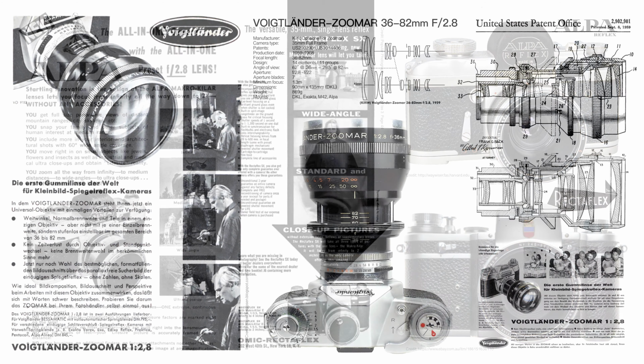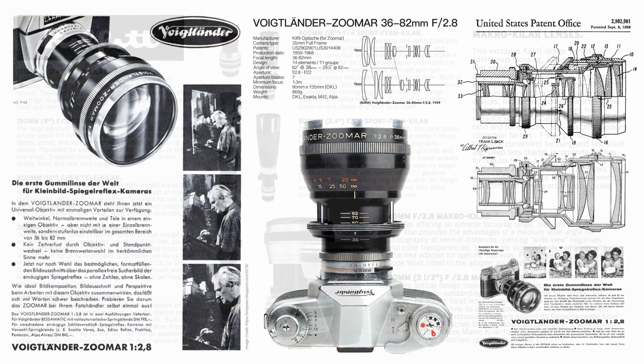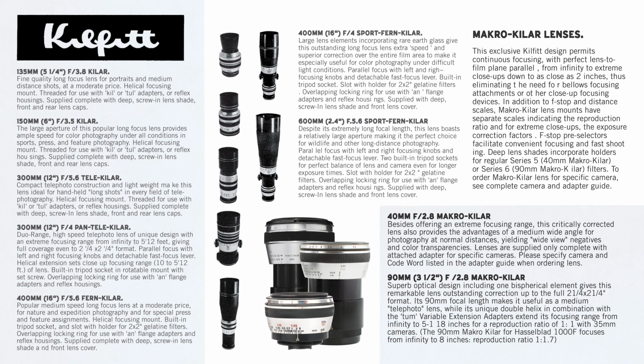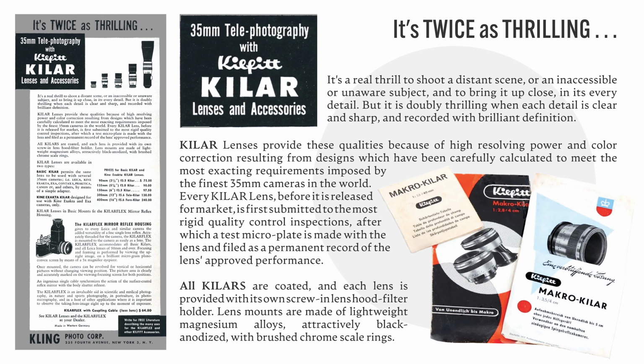In 1959, the Kilfitt factory would produce the world's first 35mm zoom lens, the 36-82 f2.8 Zoom R, designed by optical engineer Frank G. Back. The lineage of Kilfitt lens production can be traced to 1947, upon foundation of the Kilfitt Optical Factory in Munich, which would specialize in camera and lens development. Lenses manufactured by Kilfitt Optical through 1967 would be branded Kilar.